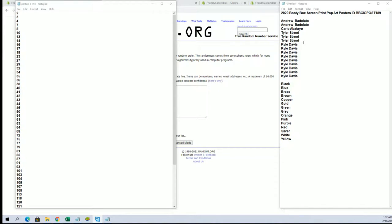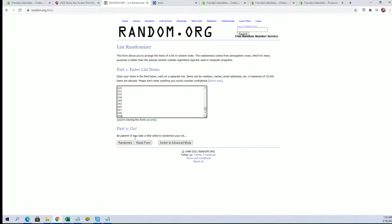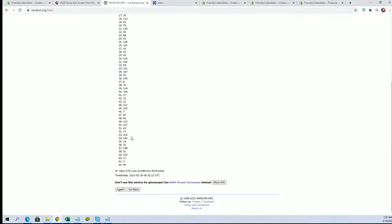All right, guys, we got Andrew B down to Kyle D, and then there's our colors. Let's write them here for our poster number first. This is what's left, guys. We're getting there. I think we got, what about, 60 left after this? Yep.